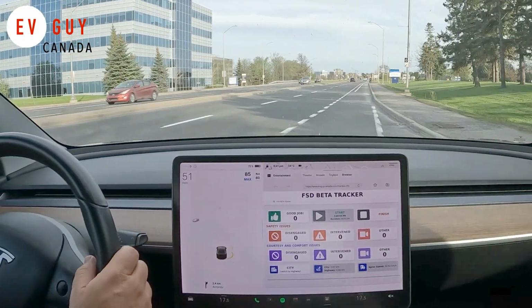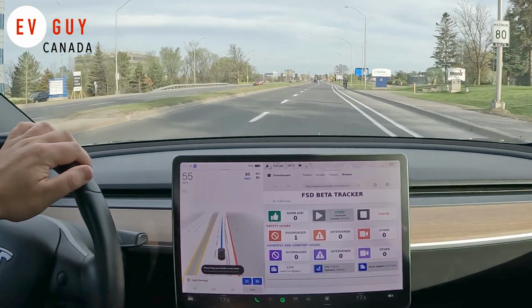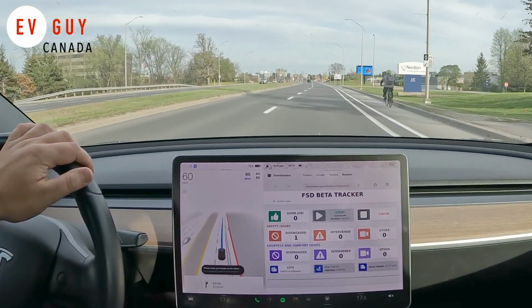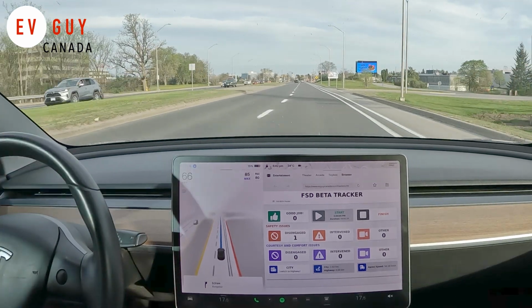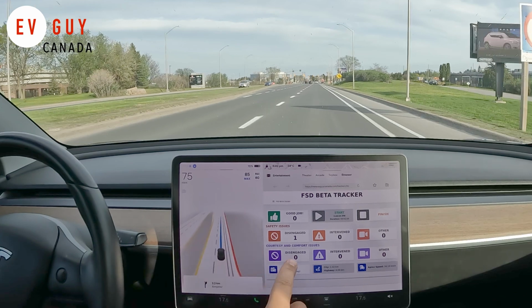Wow, too close to the curb for me. It may have been fine, but I'm calling that a disengagement. At that speed, I wasn't going to keep waiting. So there we go, first issue tracked.